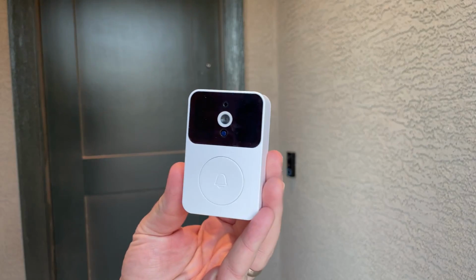With the Temu camera, the audio was fairly loud and definitely audible enough for me to understand what was being said. So regardless of whether or not the audio quality is better on the Temu camera, it is usable, most definitely. So that is a good plus too.